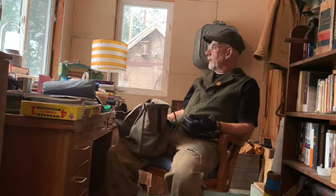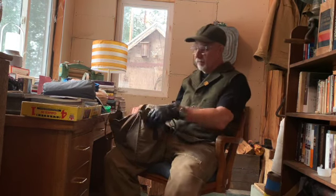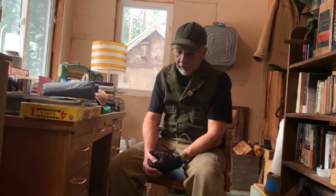Anyway, that's my safety bag, my emergency provisions that I carry in the car with me. And anytime I'm traveling in the winter, this is the stuff that I have in the car with me.